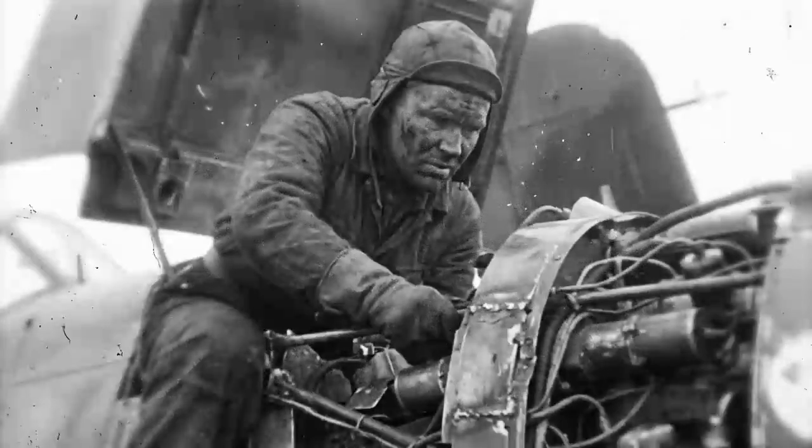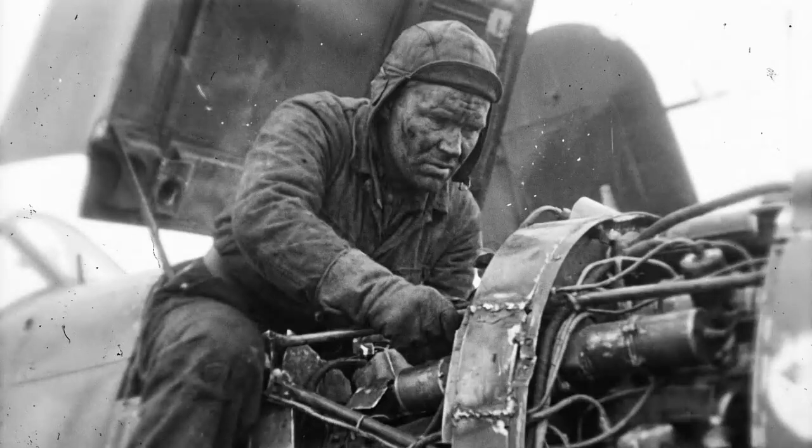And that brings us to the cost, the mechanical cost. The Finns had no spare parts. The factory in Buffalo was closed to them. They were fighting on the Axis side. America was the enemy. So they improvised. When a Wright Cyclone engine died, they didn't have a replacement. So they scavenged engines from shot-down Soviet bombers.